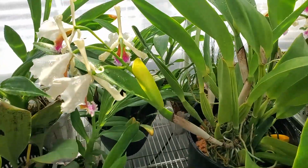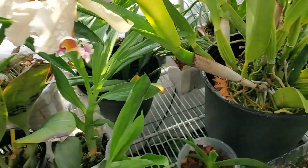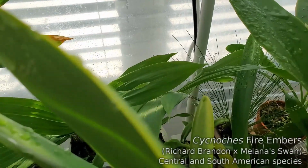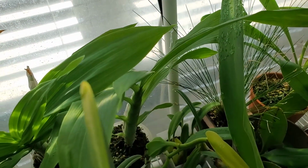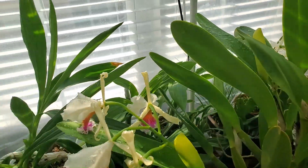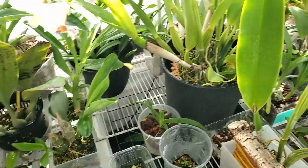And then another one of my Cycnoches from last year that I got. This is a hybrid. I think that this is, let's see, which one is it? Bronze Vixen? No, this one is Fire Embers. Or Burning Embers or something like that. But you can barely see back there, it's got a spike on it as well. So that's exciting. And, yeah, most everything else is just growing right along.